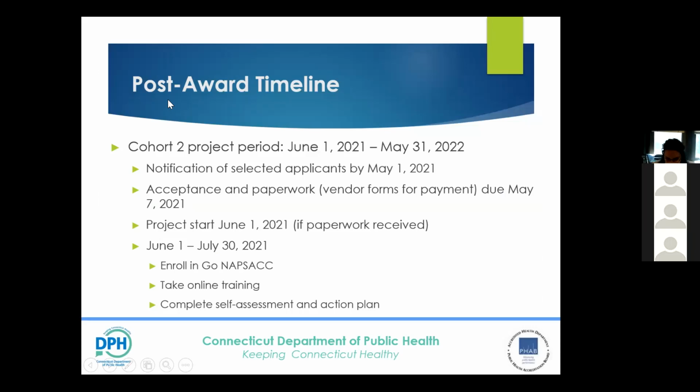And for our post-award timeline, just so that you understand what the implementation period is for this, we're looking for the project start for selected applicants by June 1st. Notification of selected applicants will be by May 1st. So that gives us a little bit of time to get everybody, we can do our review panel, look at everybody's application, and then notify participants if they've been selected. If you have been selected, then we'll go through the process of establishing you in our system so that we can issue payment, and then getting you started in the Go Knapsack system, which I'm going to talk about shortly.